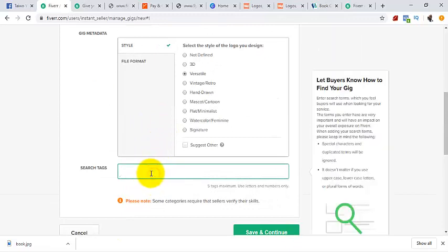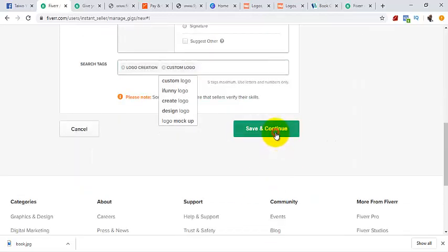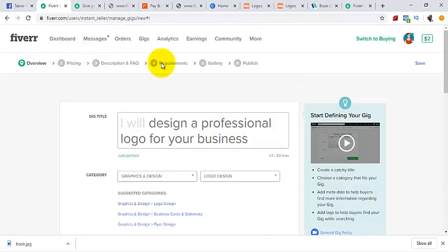So then the gigs, the tags, these are the keywords with which people can locate your service. So you type something like logo design. Okay, I think it's suggesting some for us. Logo creation, logo, custom logo, something like this. Just select at least 5 tags, then you click on save, then you will add an image, and then you publish your gig. So I wouldn't want to waste much of our time with this gig creation.